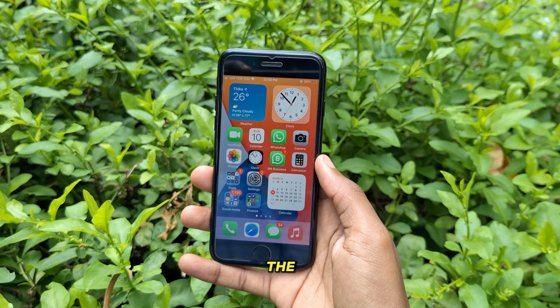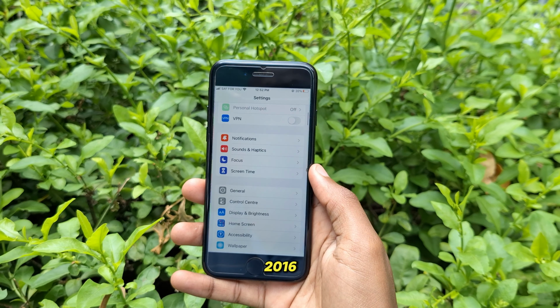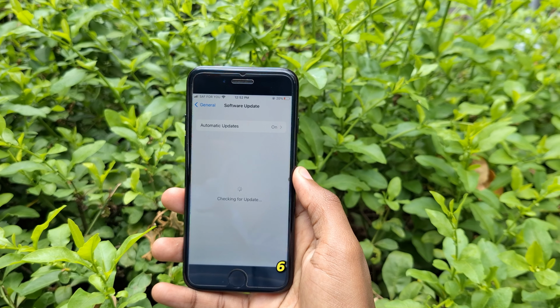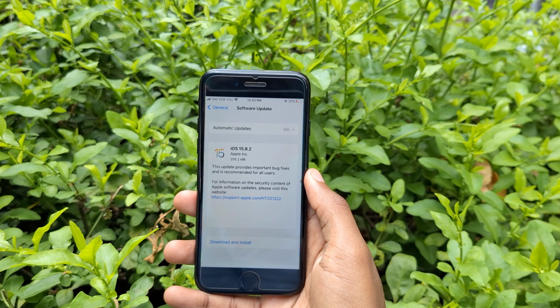This is the iPhone 7. It was introduced by Apple in the year 2016. It was a huge improvement from the iPhone 6. But in 2024, is it still worth it?